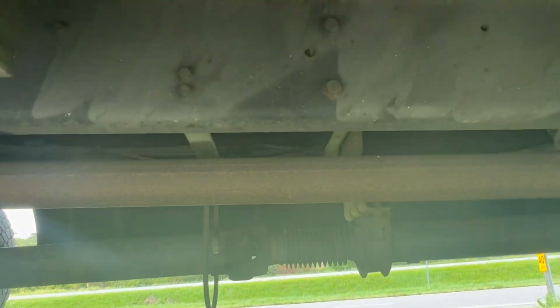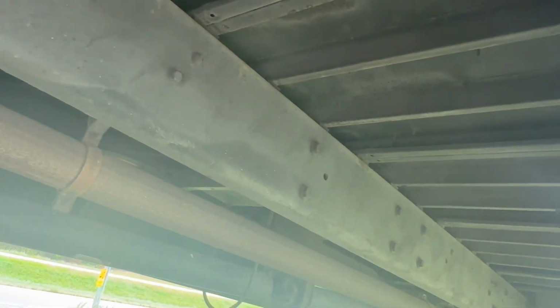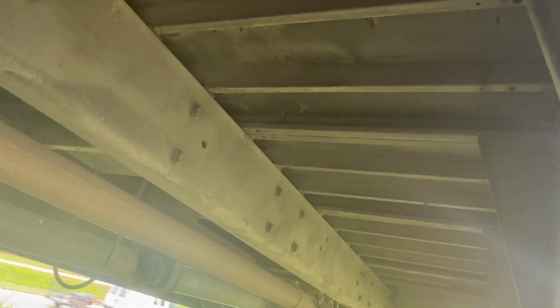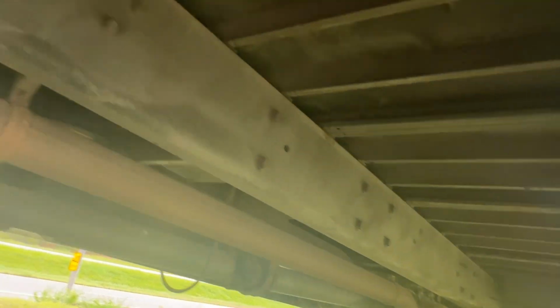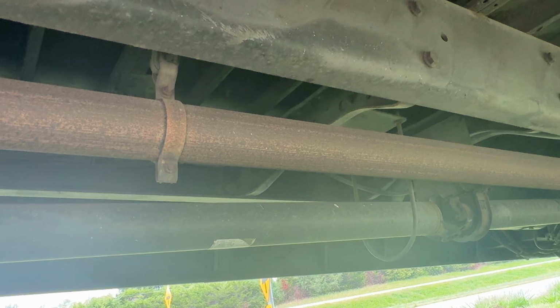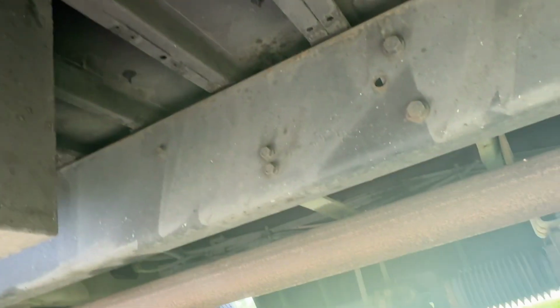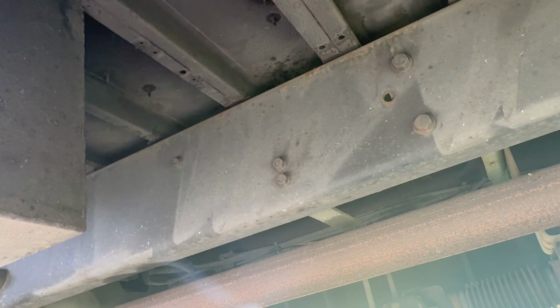We have done nothing to this undercarriage. We have not cleaned it. We've not steamed it. We have done nothing. So that is just exactly the way that units from here are, you see that? That's a sticker. It's an original OEM sticker. So that is why we sell so many units that go out of state. That's why we sell so many units that don't stay here in Virginia, because it is just ridiculous how clean our units are.